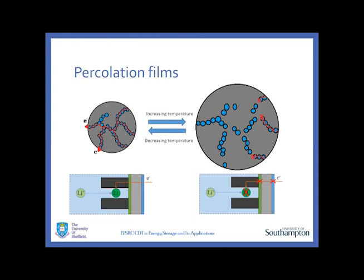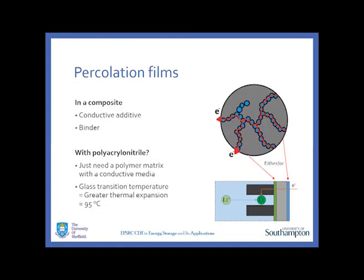And the idea is that it will just stop the electrons when it increases in temperature, because thermal expansion of the polymer matrix will cause the conductive chains to break, preventing the electrons from passing through. And as long as it doesn't melt, it should return to normal on a decrease in temperature, or as long as it doesn't suffer an irreversible structural change. So in a composite, it's purely just your conductive additive and your polymer binder.